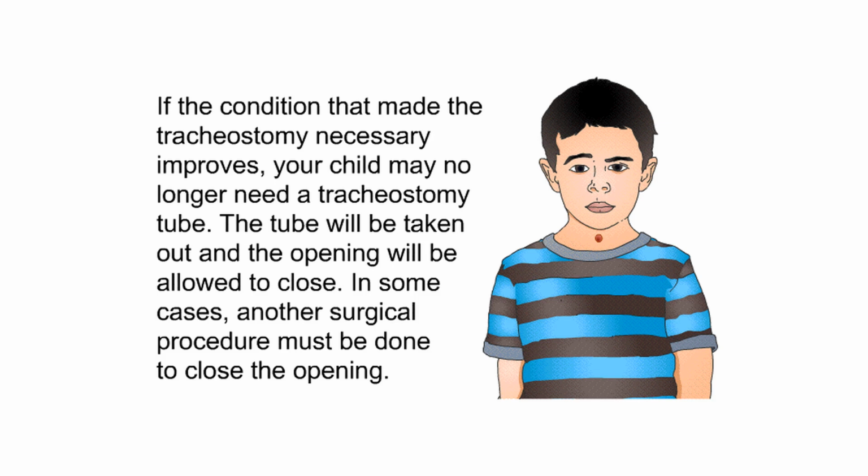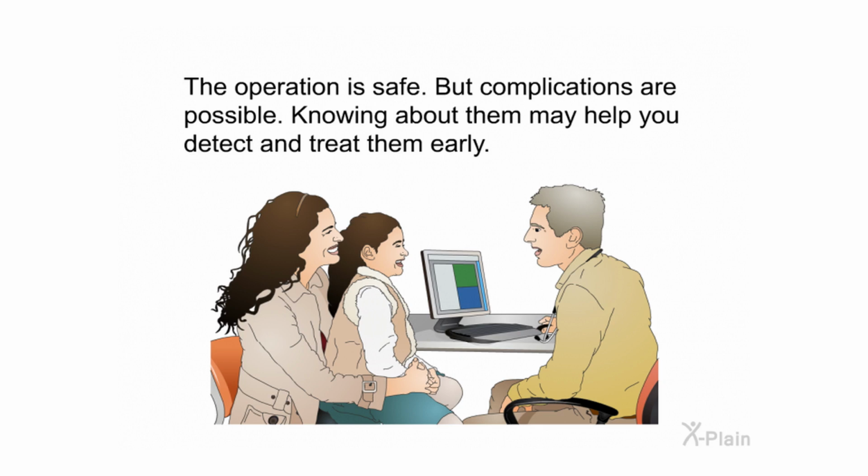If the condition that made the tracheostomy necessary improves, your child may no longer need a tracheostomy tube. The tube will be taken out and the opening will be allowed to close. In some cases, another surgical procedure must be done to close the opening. The operation is safe, but complications are possible. Knowing about them may help you detect and treat them early.